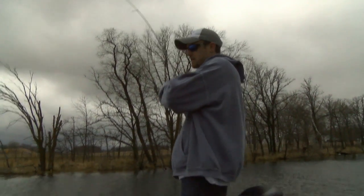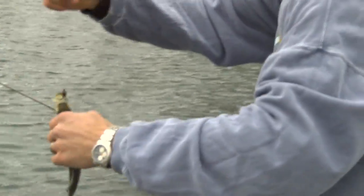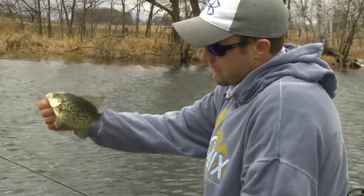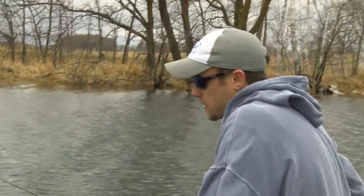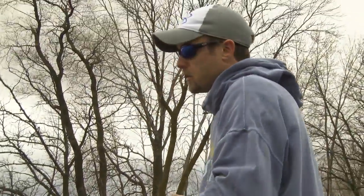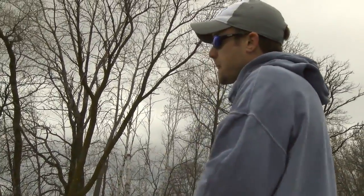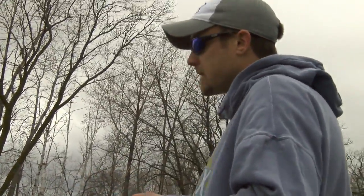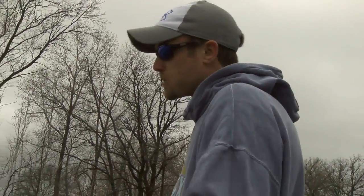Another crappie. Hey. Most of these fish that you're catching up here in the shallow side are males, and you can see they haven't even started turning color yet. Their whole goal up here, besides finding some food, is searching for areas where they're going to want to spawn when that water temp warms up. If you remember, last year crappies like to spawn in about 60 to 63 degree water temp. That's where they'll start dropping eggs and spawning. Today we're at 53, right where I'm at here.